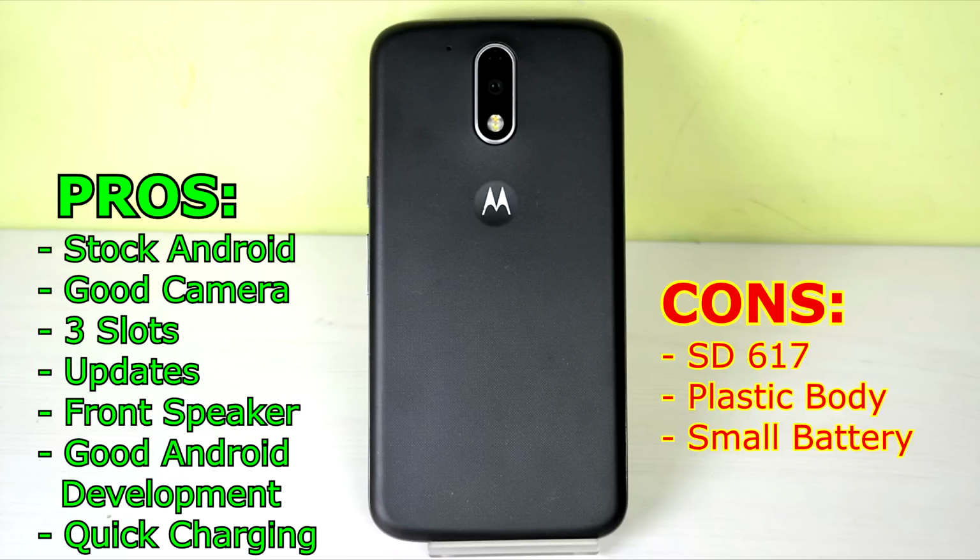From the cons point of view, we have the Snapdragon 617, and the biggest con is the plastic body. If you can adjust to that, then not a problem. And a small battery. The battery life has been pretty poor compared to the other competition. So a smaller 3000 mAh battery, and battery life after the Nougat update hasn't been great.